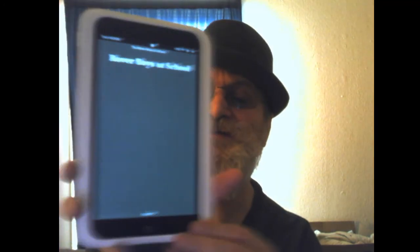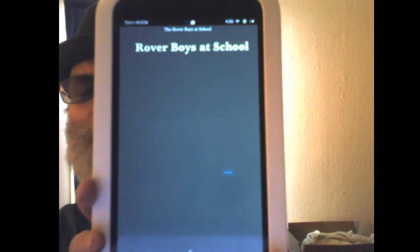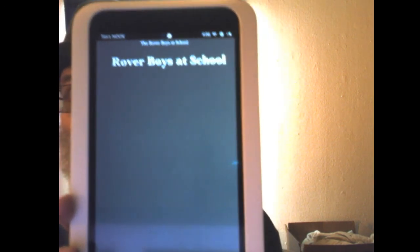Well, this first book I'll be showing you, it's the first book, and this was one that I'm talking about: the Rover Boys at School. Well, and he wrote this under the name of, if I remember right, Arthur M. Winfield originally, and let me see if it shows that on here. No, but they had changed it on here.